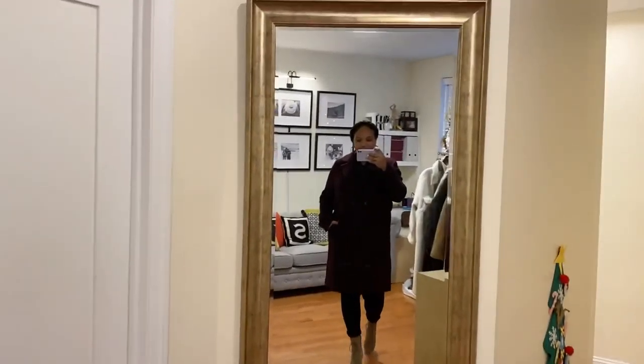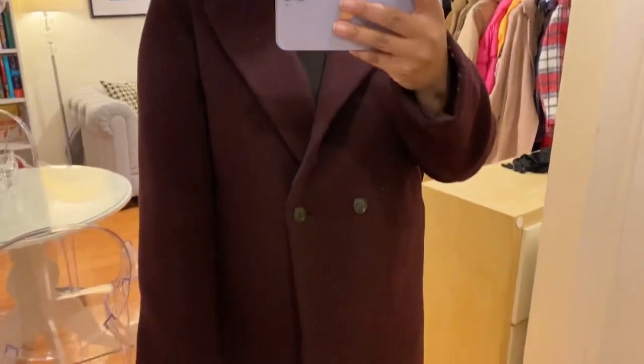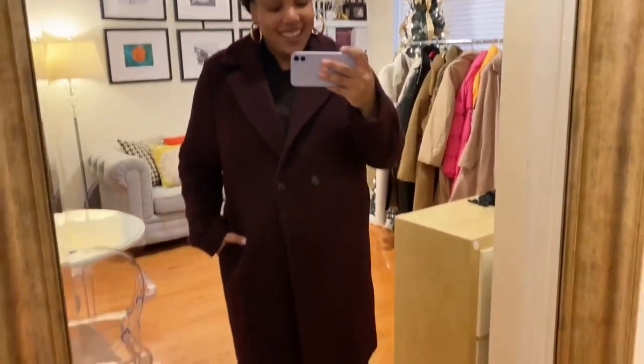All right, next up we have another classic wool coat. This one is also from Uniqlo. And this one is in a beautiful berry or dark burgundy or wine color. I love this coat so much. It's tailored, but it's still roomy. This is called their cocoon coat. I only wear this one when it's like 40 degrees and above freezing, so maybe the high 30s I could get away with this one. But I love this one so much.